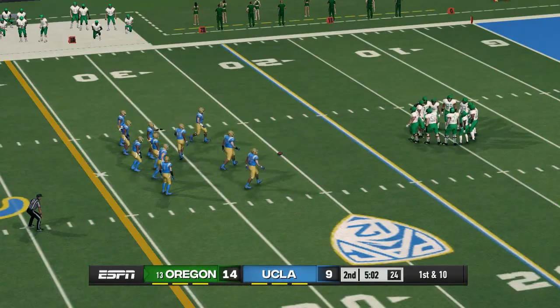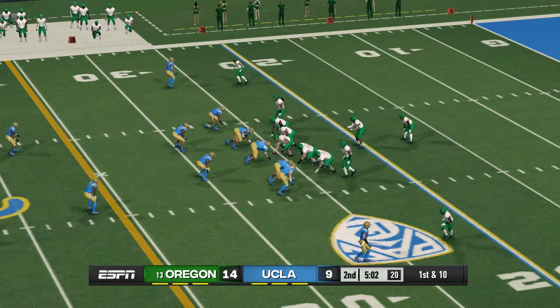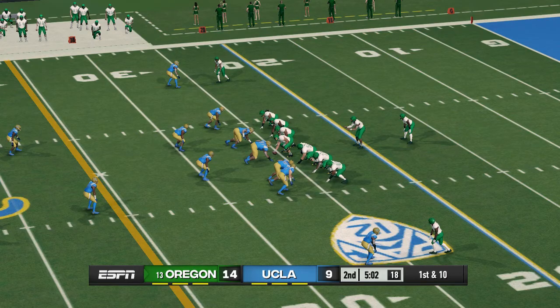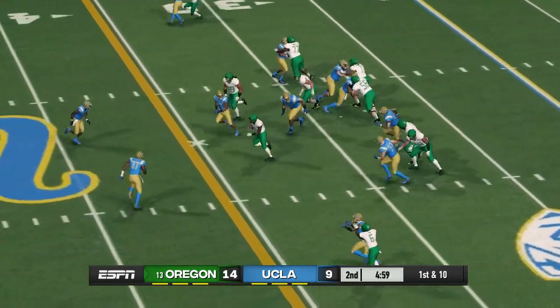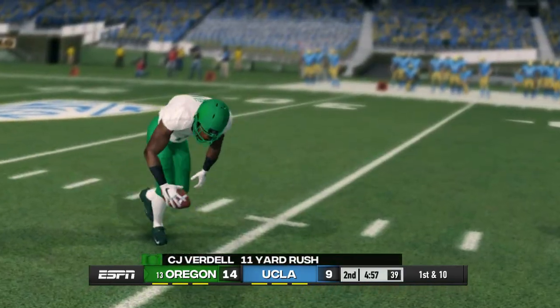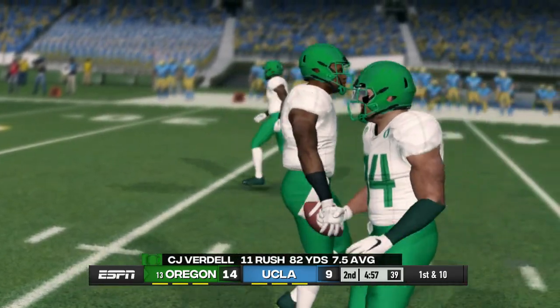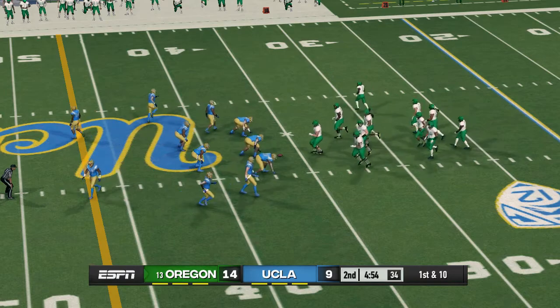Momentum swings have been fairly even, and with so little separation, this game can be drastically changed on just one or two plays. Gains his way to the 36-yard line. From their own 36-yard line, first down.